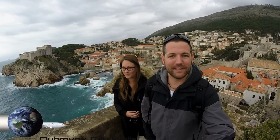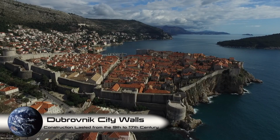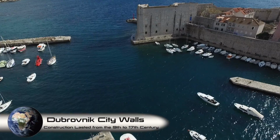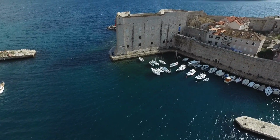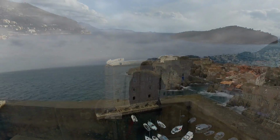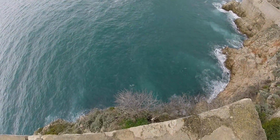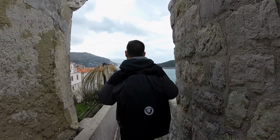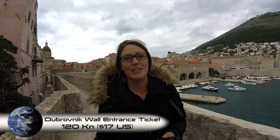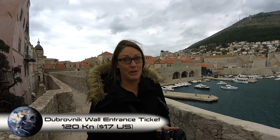So we're walking on the city walls now, and they were built in the 14th century, and they hang on these cliffs right over the Adriatic, so the whole city kind of looks like a castle or fortress on the sea. The walls surround the entire city, and they're between 1.5 and 5 meters thick. The cost of entering the walls is 120 kuna, which is about $20 US. It's a little bit pricey, but it's definitely worth it.